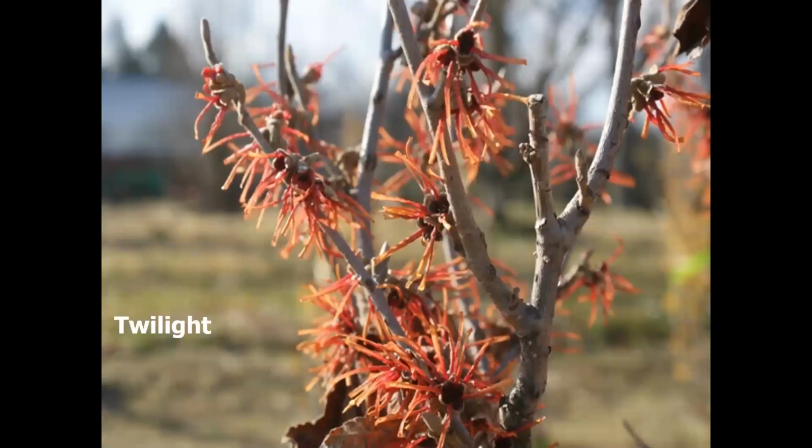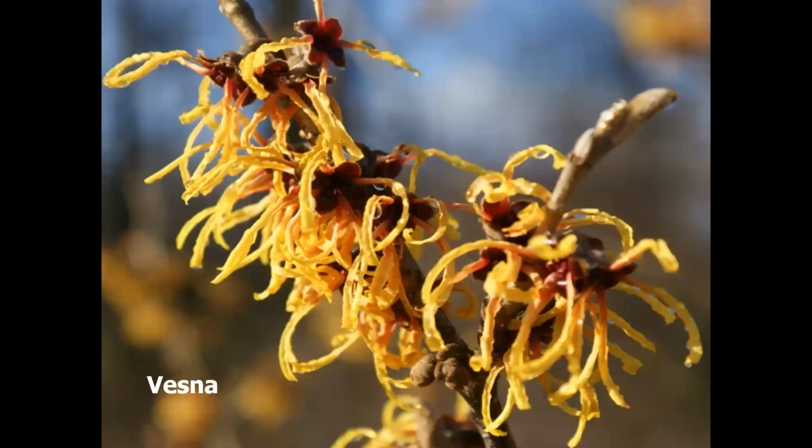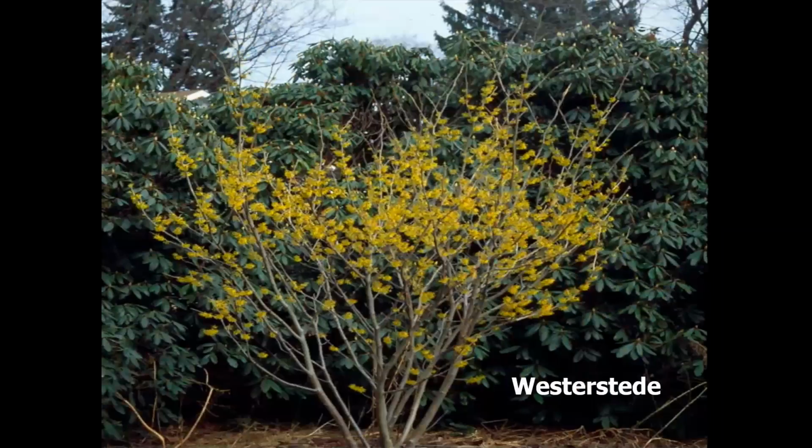Twilight, another good bicolor to work with. Vesna, one from Madame de Velde, another great choice. Westerstede, I sort of think of this as a German equivalent to Arnold Promise because it flowers late. The flowers are attractive, they're fragrant, the habit is vase shaped, but again, very, very sensitive here to anthracnose.